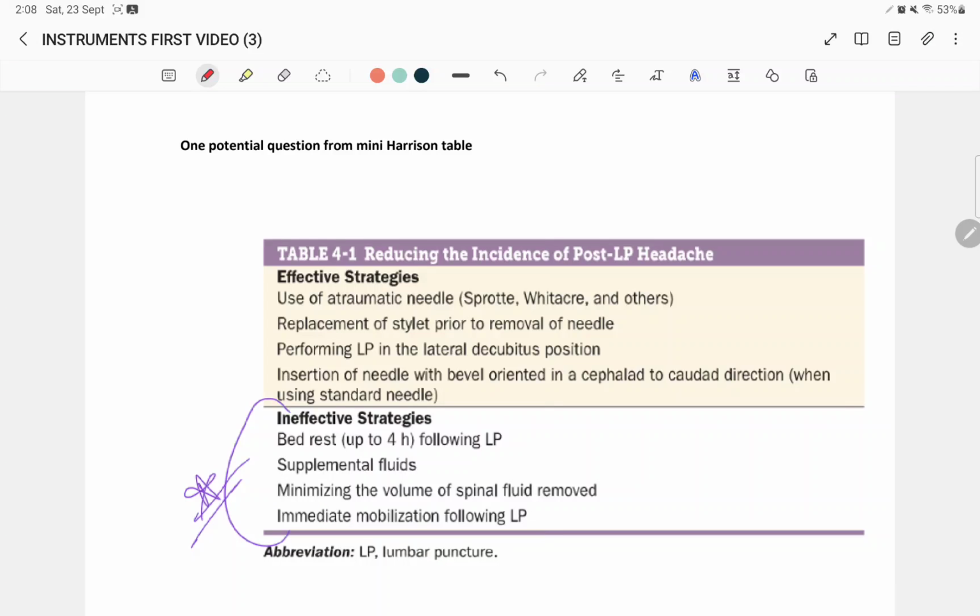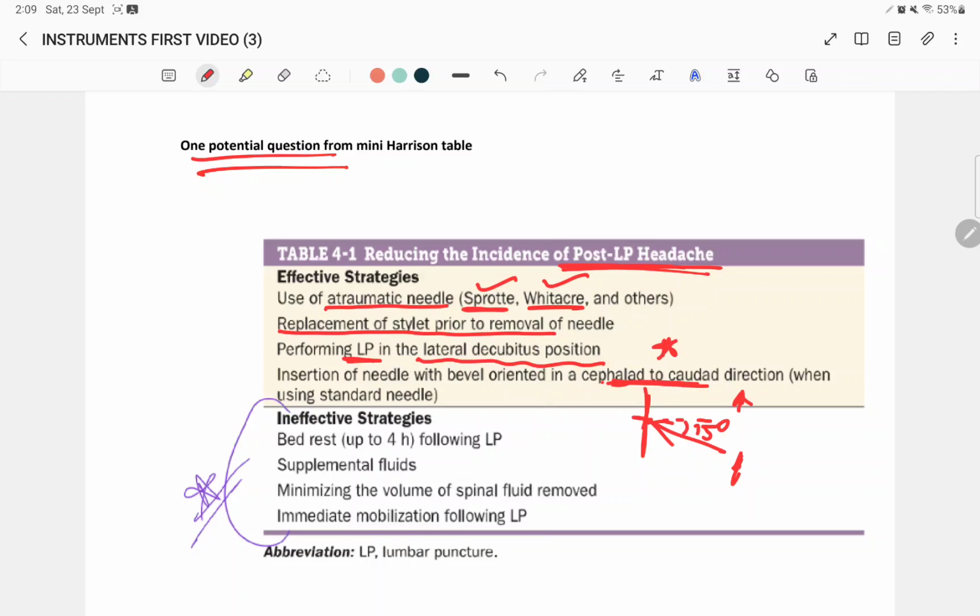There is a table in Harrison which can be a potential question: what are the things which can help reduce the incidence of post-LP headache? See, the effective strategies are 4. First, use an atraumatic needle like the Sprotte or the Whitacre needle; there are 3 types of needle we all know, and among them, if the Sprotte and Whitacre are used, it is going to reduce it. Second, replace the stylet before removal of the needle. Third, perform the LP in the lateral decubitus position. And fourth, insert the needle in a cephalad to caudad direction. So these are the effective strategies.